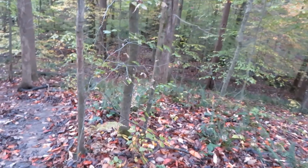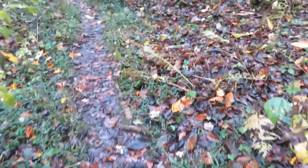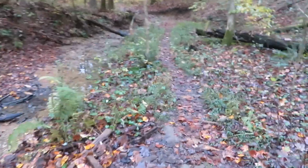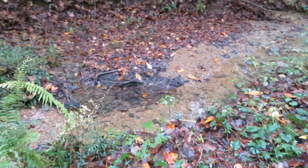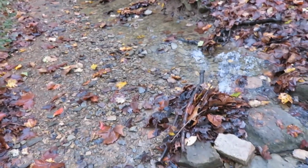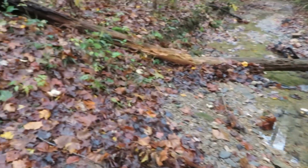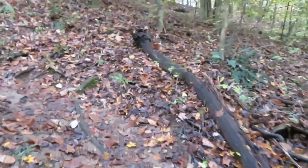Proud of myself. I haven't fallen once or slipped once today. Thought with all the rain there'd be a little more water in this spot. There's a little bit of water here. I imagine it drains off pretty quick after a heavy rain. Looks like I have a little climb here.